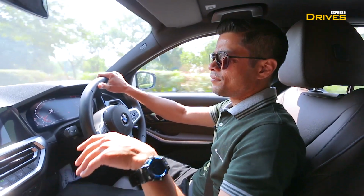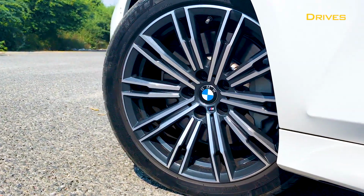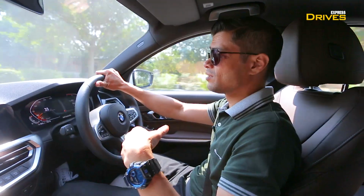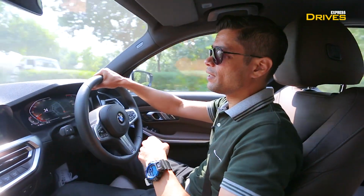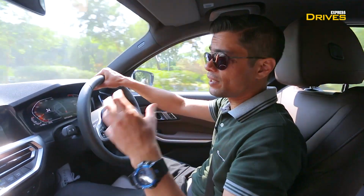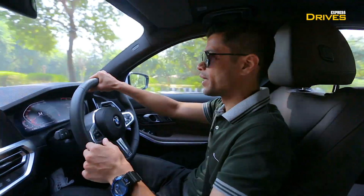Now this particular variant we are driving, the 330i, comes with larger wheels. It's got 18-inch wheels, but despite that, the ride quality is good on this. Of course, if you're opting for the 320d or any of the other variants in the 320d lineup, the ride quality is going to be even better than what I have just talked about.